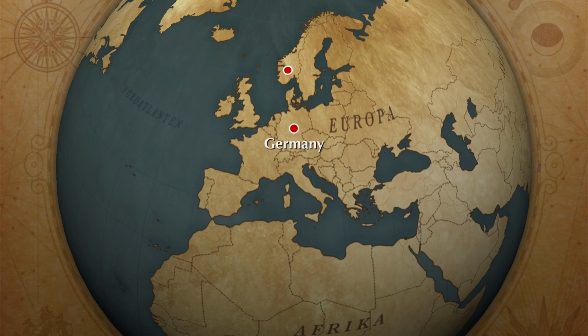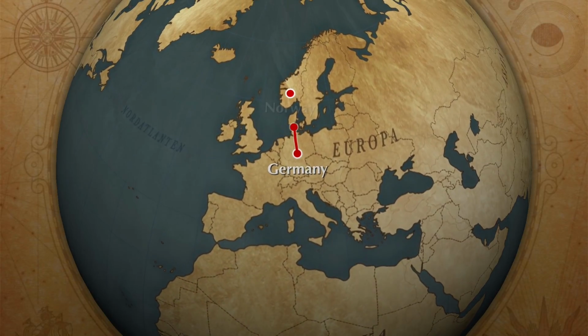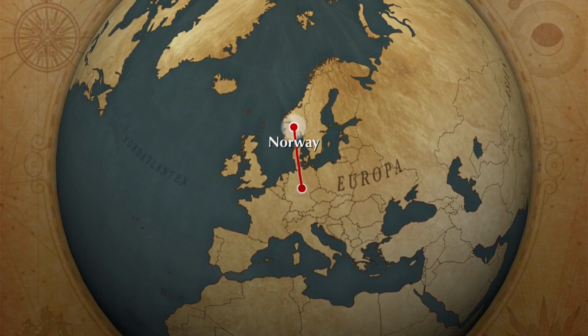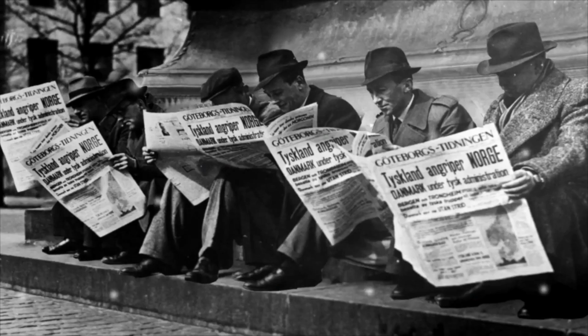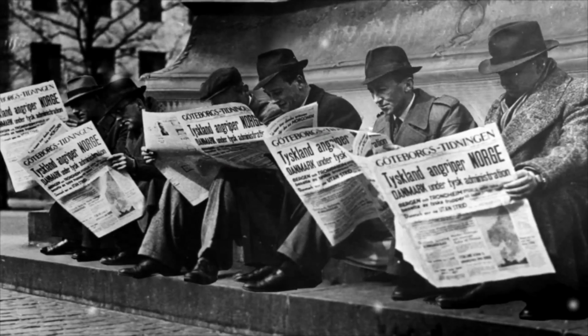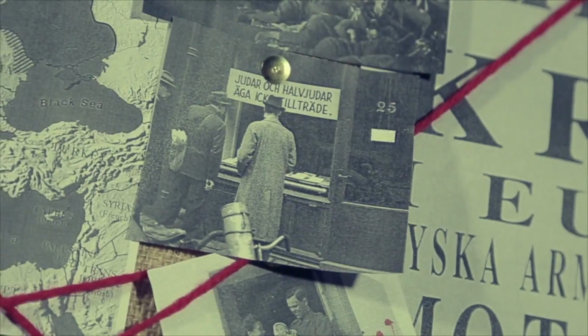The next challenge came in April 1940, when Germany invaded Norway. Sweden remained neutral, but as both neighbors became involved in war while Germany controlled the Baltic Sea, Sweden was virtually under a blockade and was unable to conduct business with any foreign nations except for Germany.